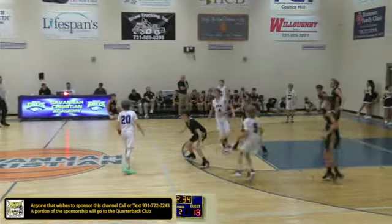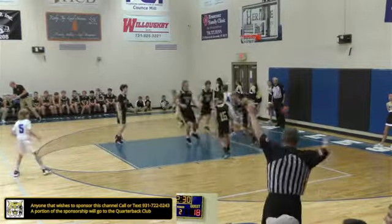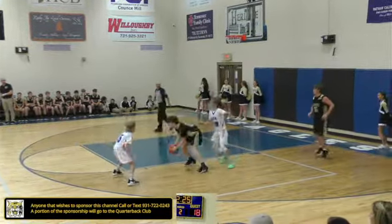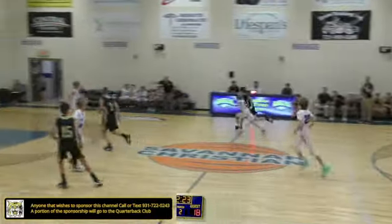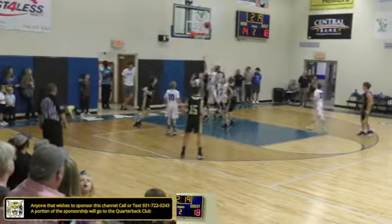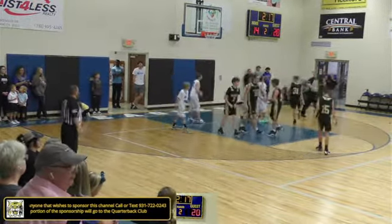Neal now. Neal looking. Over. Engel for three. Man. Engel is on fire tonight. Van Fleet now. Van Fleet. Drive. Looky there. Butler got his rebound. Put it back up. No good. He got it again and put it back up. This time he hit it. And got the foul.